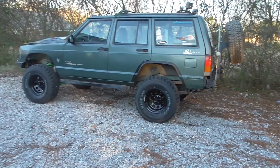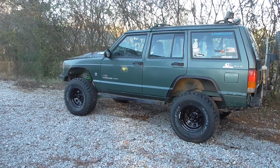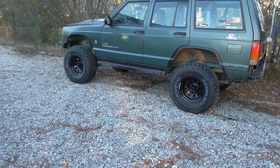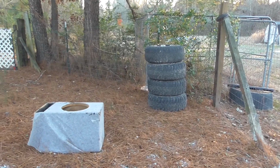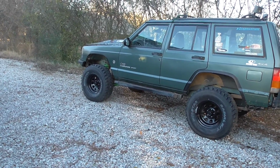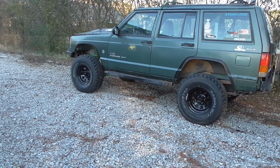Yeah, this is my 2000 Cherokee, and some of you may notice the rims are different from the last time I posted a video on it. They're over here, along with the old tires, which are worn out because I never got an alignment when I redid the front end for the death wobble issue. The roof rack's off a bit, but the roof rack's over here. I'm putting the roof rack back on.